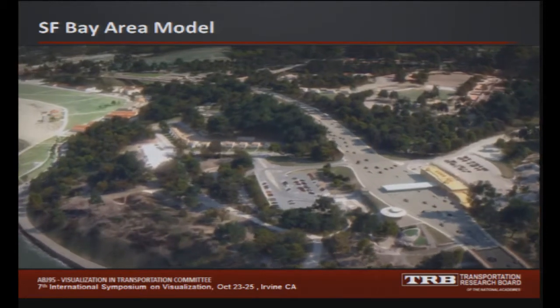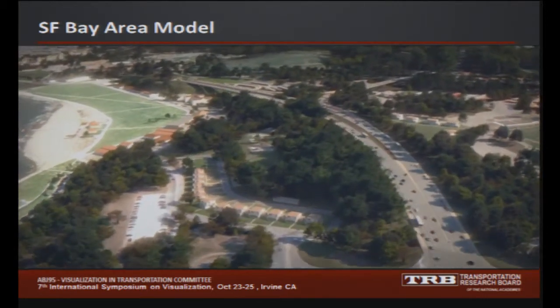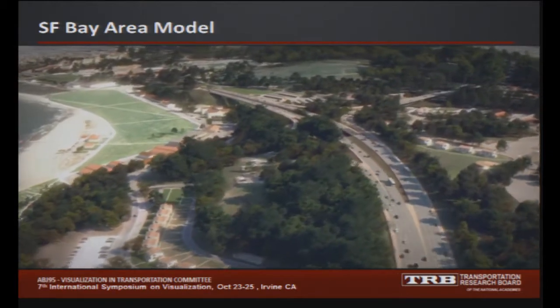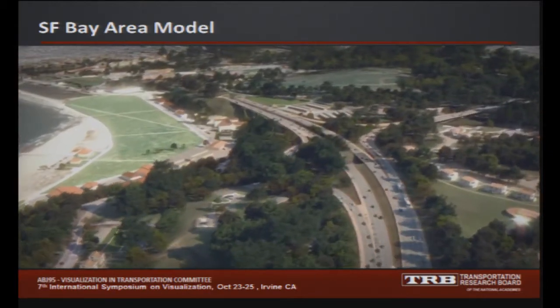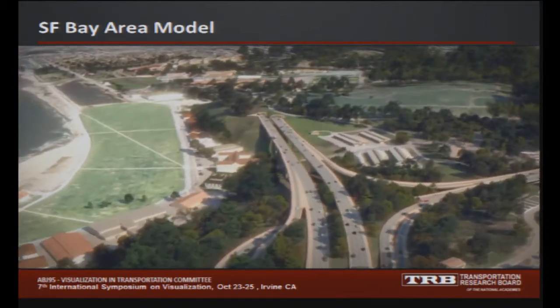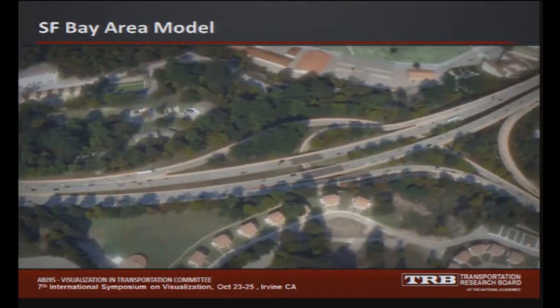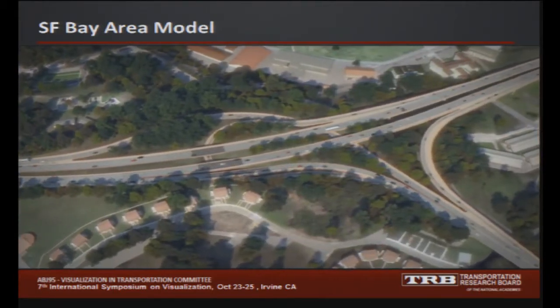This is a project that's in a national park in the city of San Francisco, very controversial. There's no way the public involvement program could have moved forward without being able to show how this project fit into the context of the city. So again, these city models are critical for moving these projects forward.